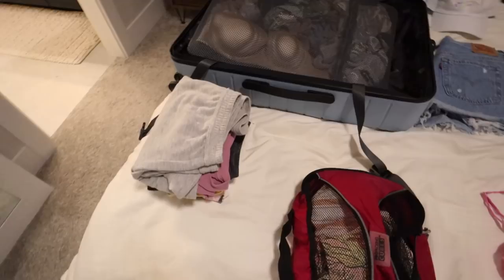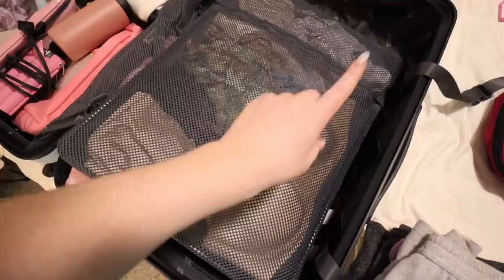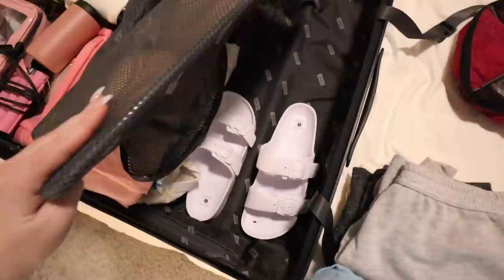We have denim shorts and one hat. And then it's kind of funny, but I put all my bras, undies, and socks in this one. This thing is really nice for that. Under here, I don't have much yet. I'm saving room to put all the clothes. But I do have my beach shoes.